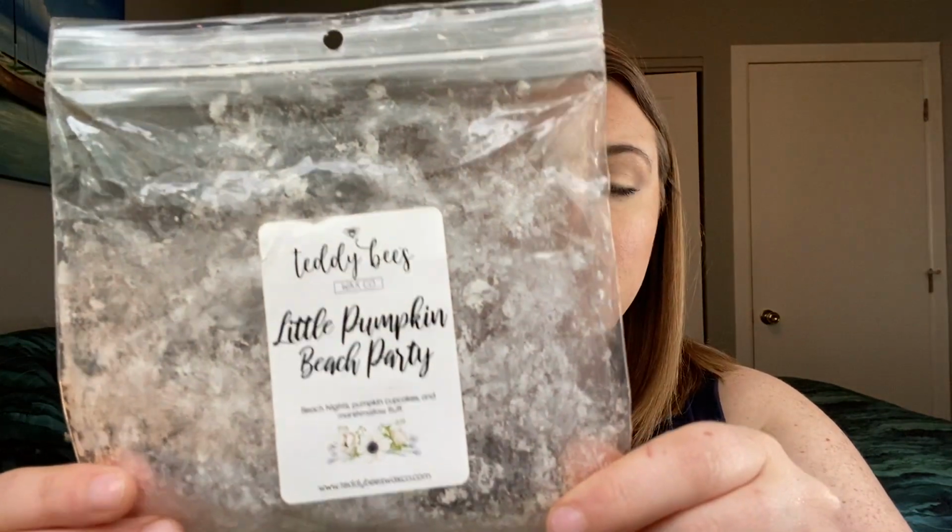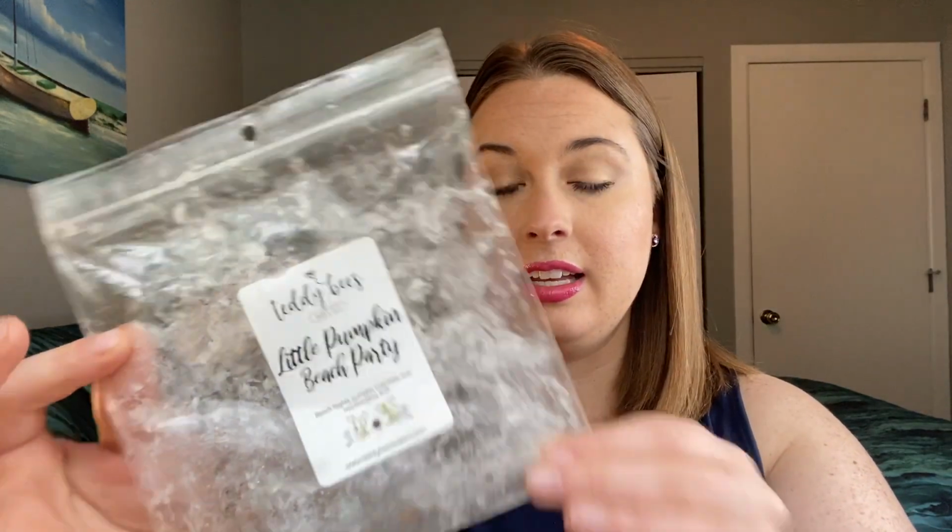One from Teddy B's, I finished Little Pumpkin Beach Party, Beach Nights, Pumpkin Cupcakes, and Marshmallow Fluff. Her Beach Nights is definitely different than Sassy Girl Aromas or anything like that, but it's nice. And the pumpkin cupcake in this was really nice as well. That's what I get the most of, is just kind of like a pumpkin puree with a hint of bakery and then that beach night. This was good. I enjoyed it, but it's not something that I just loved and would feel like I needed to get again. So that's Little Pumpkin Beach Party.